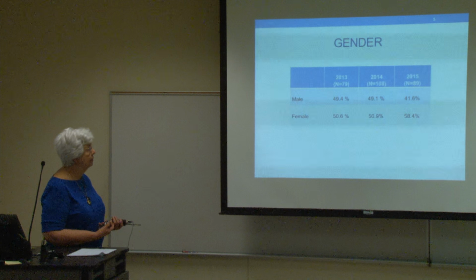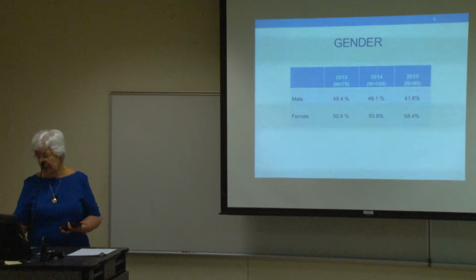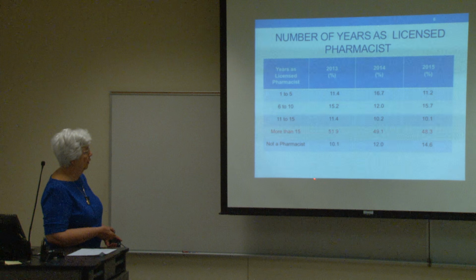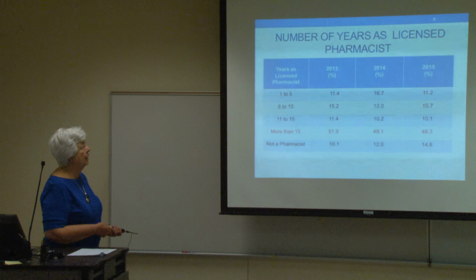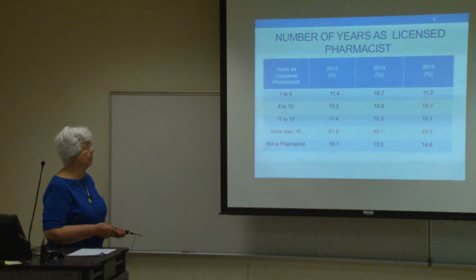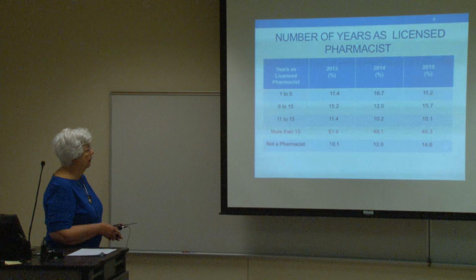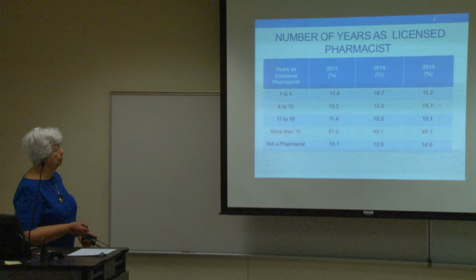In terms of our population, you can see it's roughly about half and half, male and female, of the respondents. In terms of the number of years that they were licensed as pharmacists, I've highlighted in red what the big number is. You can see roughly about half of our preceptors have been licensed pharmacists for 15 years or more. So we have a good group of experienced pharmacists that serve as our preceptors. As the numbers go down, 1 to 5 years, 6 to 10 years, you can see that fewer and fewer participate. And we do have down at the bottom those that serve as preceptors but aren't pharmacists.